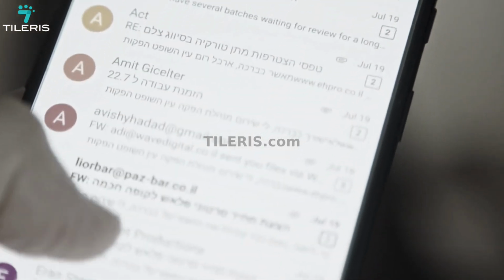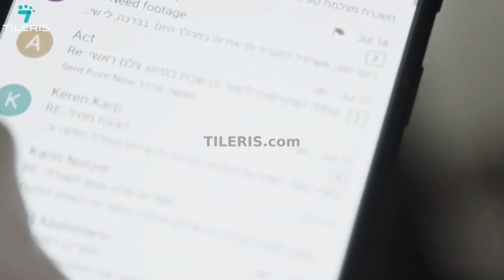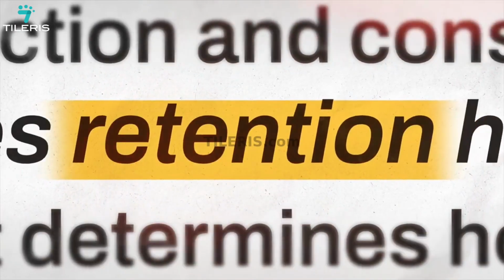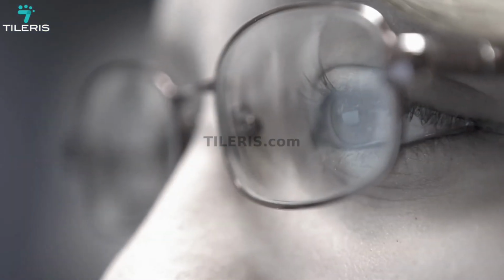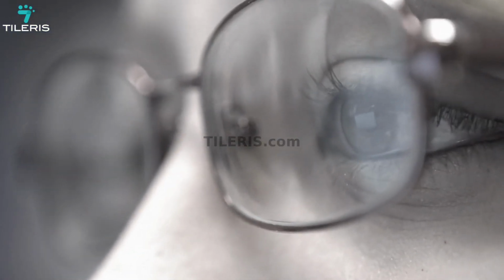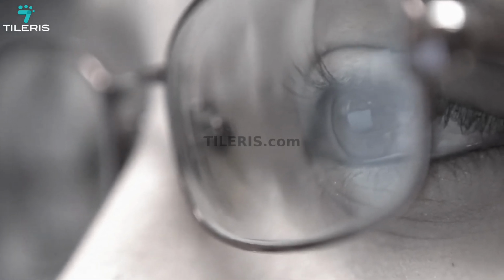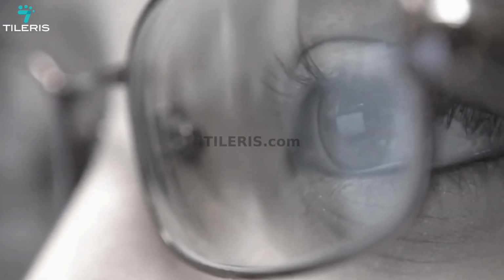If you've ever found yourself wondering whether to delete that 5-year-old email thread or just let it sit there, you're not alone. Managing email retention policies isn't the most glamorous task, but when done right, it can save your company from major security risks, legal troubles, and even reputational damage. So how do you find the balance between keeping what's necessary and ditching what's dangerous?